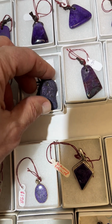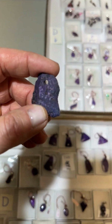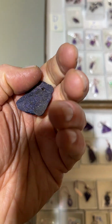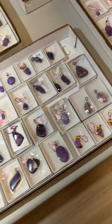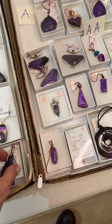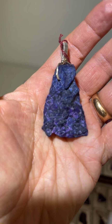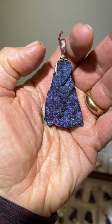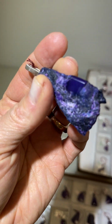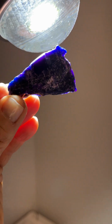This is interesting because it's a rough stone, and I'll show you, this is a category D rough stone that's been drilled to make into a pendant. I want to show you a category A stone. Look at that, the color is so rich, it's so frosty, it's got blues, dark purples, light purples, a little polished area, and if you put it up to the light, you see some serious gel going on all the way around it.